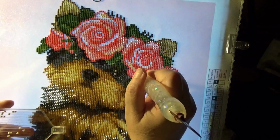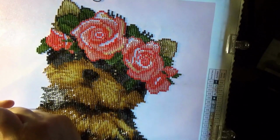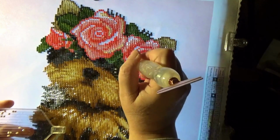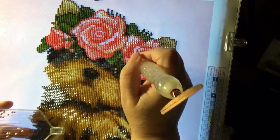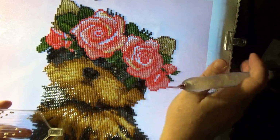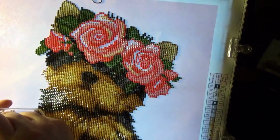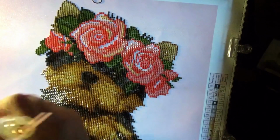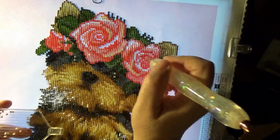I doubt highly I'll ever do a picture that's so big that it needs a 70 slot case. I am not that ambitious. I said it before, I'll say it again, I'll keep saying it. I like my 30 by 40s. Those are my jam. My gem jam.